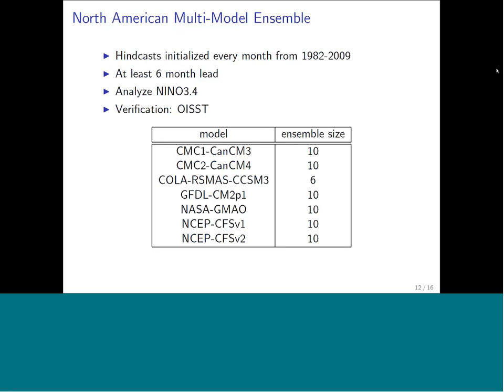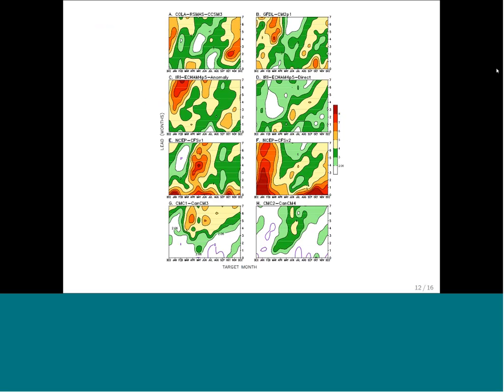But I don't think any of those details matter. All right, so this is the main result of this study. What I'm showing here is the t-value as a function of the target month on the horizontal axis. It goes from December to December. And as a function of the lead month, which is the vertical axis. And the color coding is such that where there's color, the t-value is significant, and everywhere where it's white, it's insignificant.